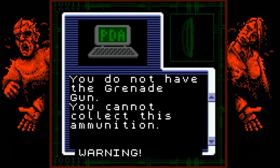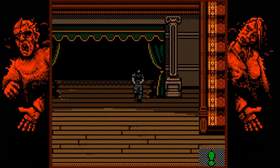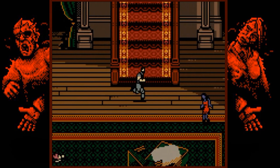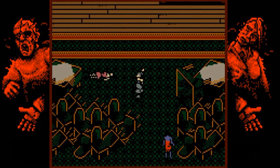So for example, you do not have the grenade gun, so you cannot collect this ammunition. That's another thing I don't like. We can't collect the ammunition for weapons unless we have that weapon. That's more than a little annoying.